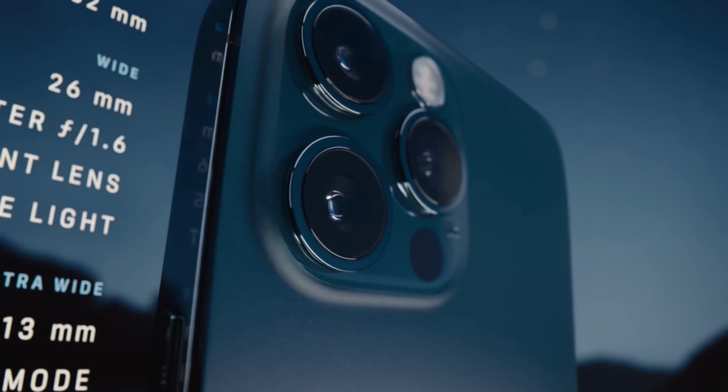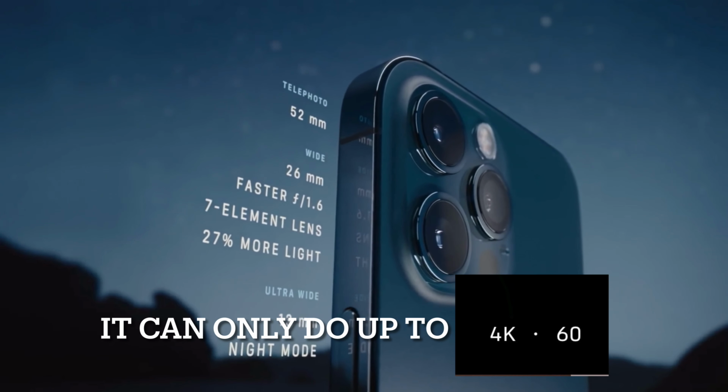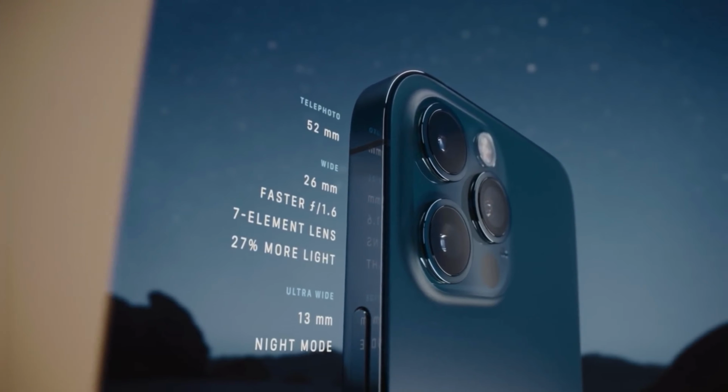The camera is still missing some features, like a higher refresh rate capture, but the iPhone 12's camera is still better than most smartphones.